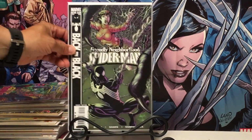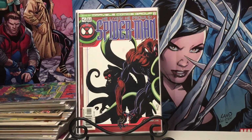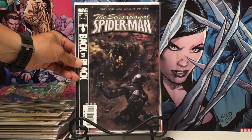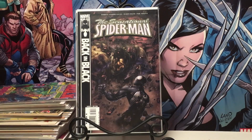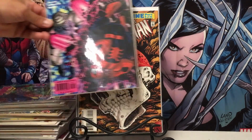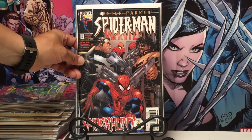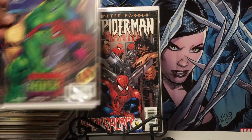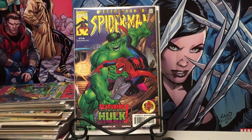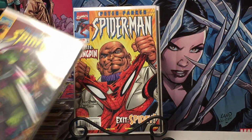Friendly Neighborhood Spider-Man number 21, Spider-Man number 1, Sensational Spider-Man, all black costume, great artwork there. That looks like a Clayton Crane book cover there. Really nice. Number 37, Sensational Spider-Man number 2, Peter Parker number 90, 89, 14, Peter Parker number 6. Like I said, good set fillers. There are quite a few books in here to fill runs.